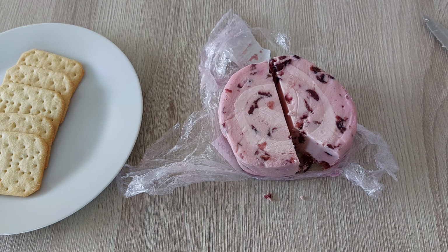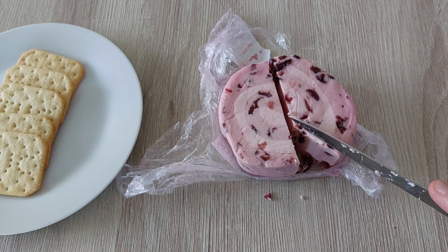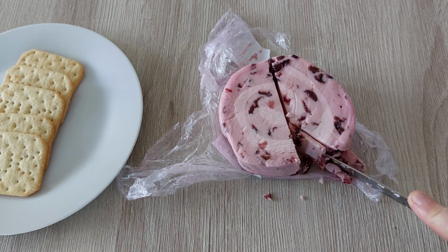I don't know where to start with that. It hits you all at once. There's Wensleydale. It's quite a subtle Wensleydale. That's not an overwhelming Wensleydale. It's just sort of there. And the cream cheese is sort of there. And the cranberries are just sort of there. And you can tell it's got a bit of sugar in it. And it's slightly salty, but all at the same time.